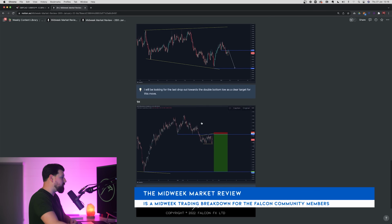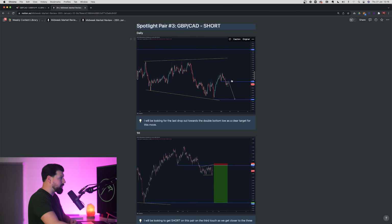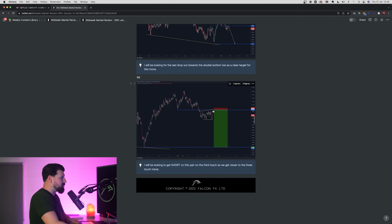As you can see here, from a simplistic point of view, what were we looking at? We were looking for sell opportunities here on pound CAD. Clear daily structure, we're looking for a clear target down here. Whether it fulfills the full trade or not remains to be seen. It's the trade idea that's important. So we're looking for this move. We've identified a key value area. So that's how you guys can keep it simple.